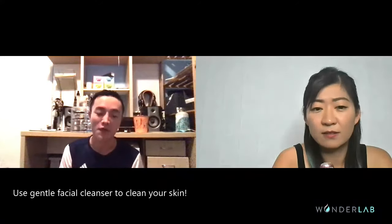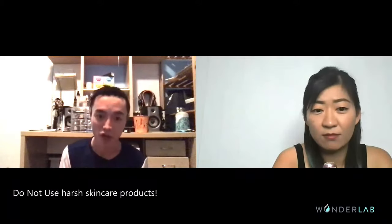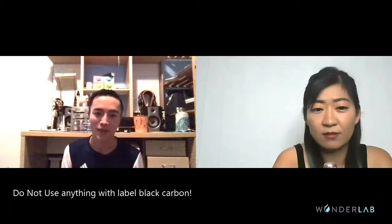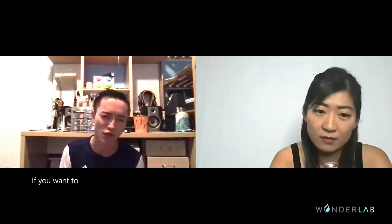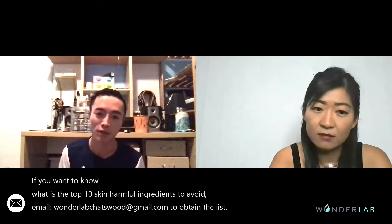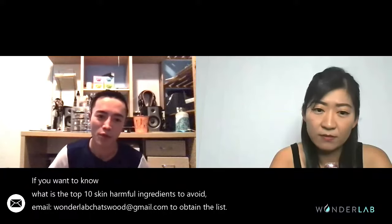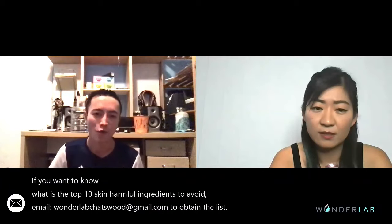But of course, facial cleansers are very important. Do not use harsh ingredients. Do not use anything labeled black carbon. A lot of us these days would just go out to the pharmacy and pick a very cheap facial cleanser, but they're usually formulated with very harsh ingredients to remove oils, for example, and they're also taking away a lot of moisture from the skin. Well, of course, at other times, those products are fine.